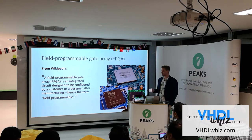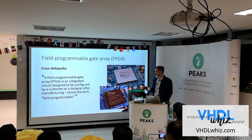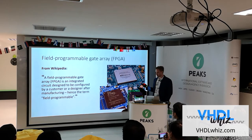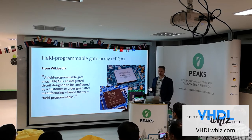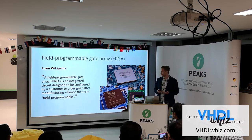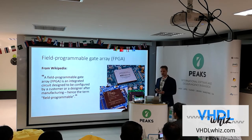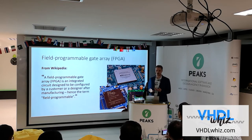Let's just read the first line from Wikipedia because it's actually a good line, this one. Field programmable gate array is an integrated circuit designed to be configured by a customer or a designer after manufacturing, hence the term field programmable. So it's an integrated circuit like a microchip, but it can be changed. So when you buy the microchip, you can change it to have other content. So what does that mean?